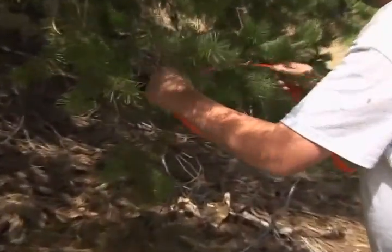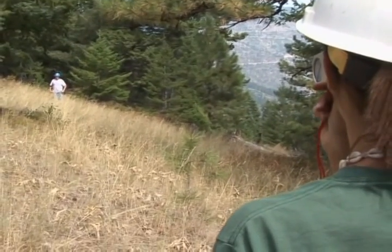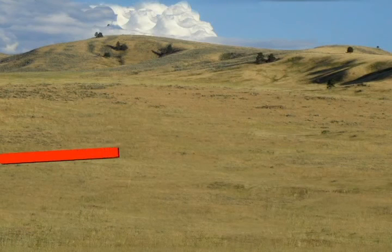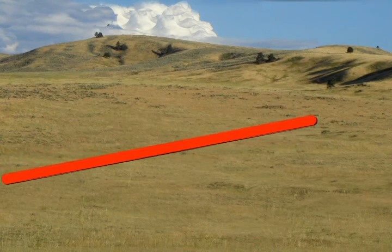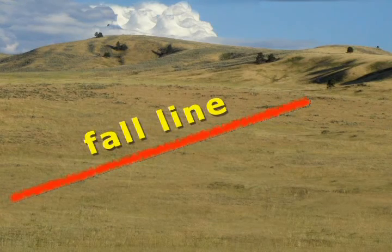Continue to flag the rest of the trail. Recalculate the half rule whenever the terrain changes. Always follow the half rule, even when working on gentle slopes. You may be tempted to exceed the half rule when grades are low. But if you exceed the half rule, you'll be designing a fall line trail that will erode.